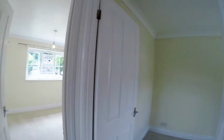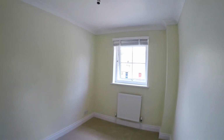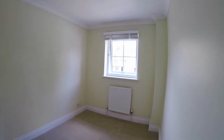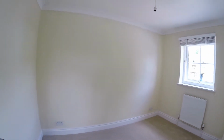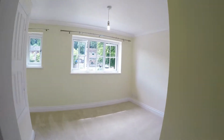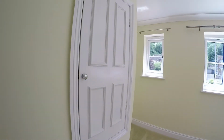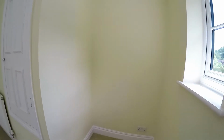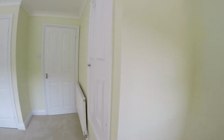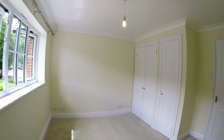And two bedrooms, the smaller of which is here, still a decent size. I'd describe it as a small double. You'd certainly fit a double plus a few other bits in there, or a large single, or a single plus study area. And the master bedroom is a really good size, with storage over the stairs. It's a little alcove around here. I've seen people put wardrobes in that sort of space, or indeed a desk, and obviously built-in wardrobes over that side.